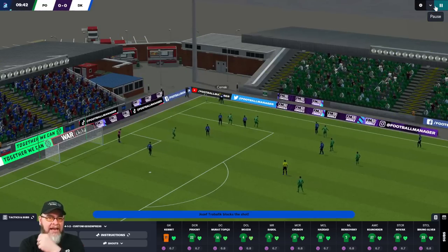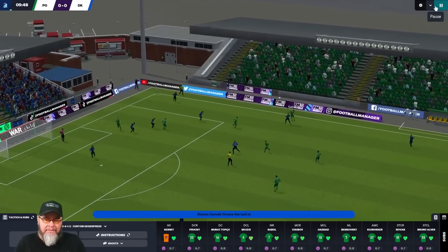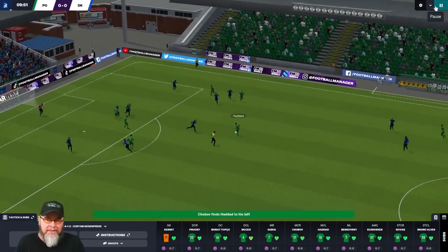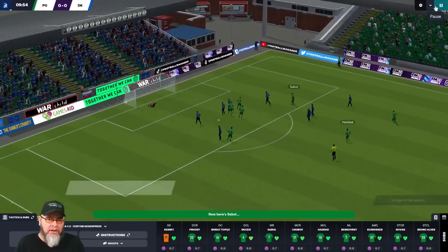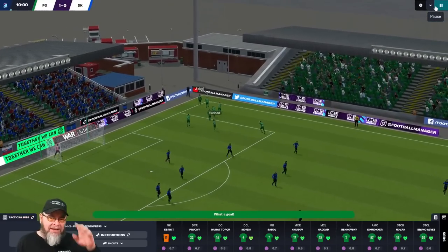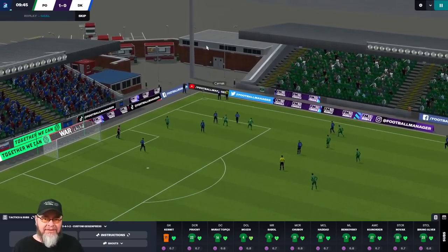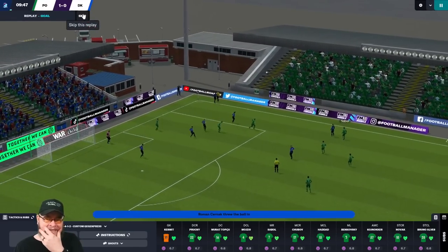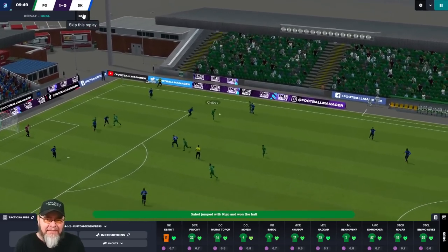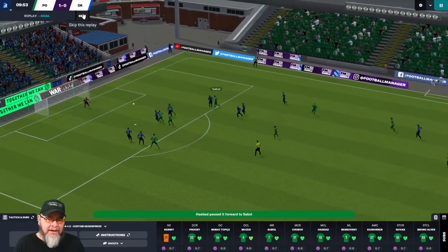Well, let's see what we got. Well, we're playing in the blue, right? Is it blue? Yeah, there's Haddad. Go on. Oh, what a finish! What a finish! Norbert! I didn't even realise his name was Norbert. Oh, that's amazing. I've got to change his nickname. What a finish this is. 10 minutes in. Chubbs. Into Haddad. And then Norbert.